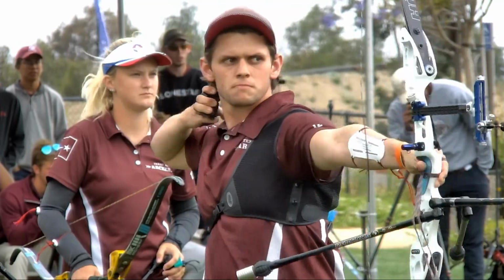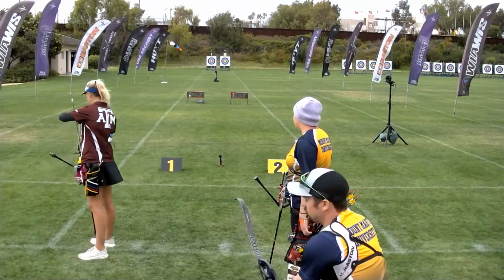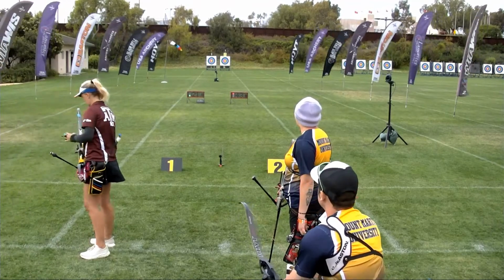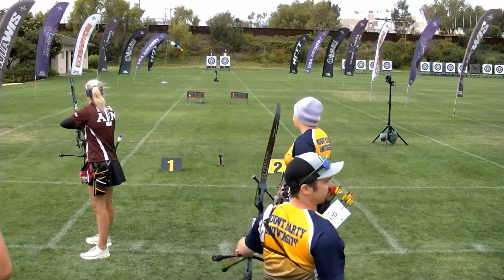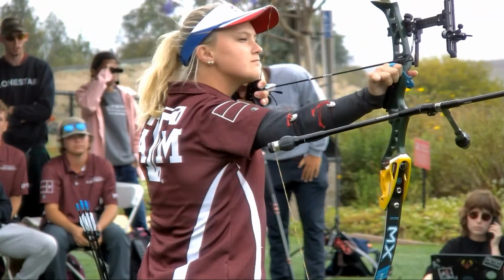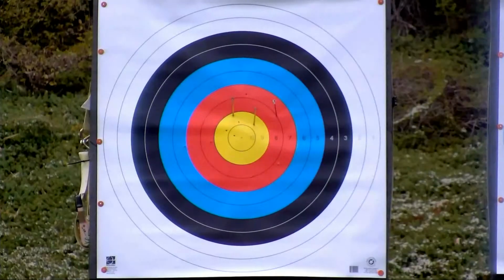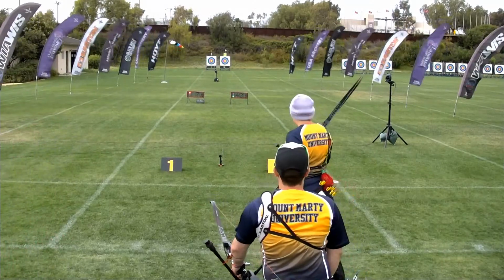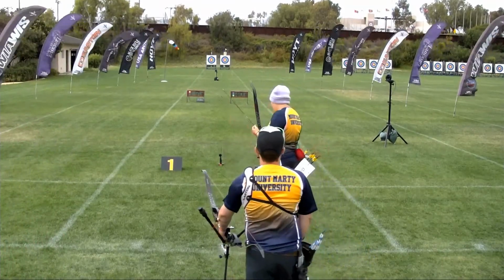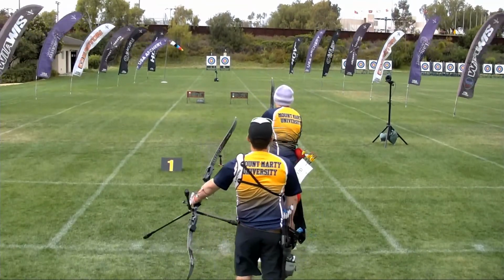Michael Plummer, after qualifying first, got out a little early in elimination round, so he's looking to get definitely 1 gold out of this match. Definitely got a fire under him right now. He is pumped up and shooting. Ooh, that one drifted out to 5. So Texas dropped 9, Mount Marty's hands here. Only dropped 1 point here.